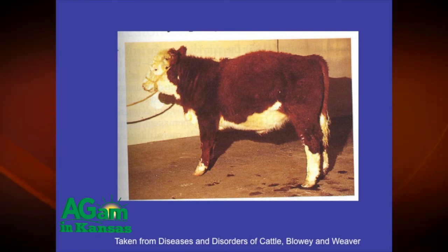So 0 is normal, 3 is severe. When we talk to people out on wheat pasture research, a calf that has a bloat score of 3 will be chronically affected and have decreased performance the rest of its life.